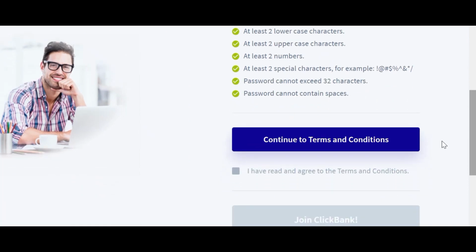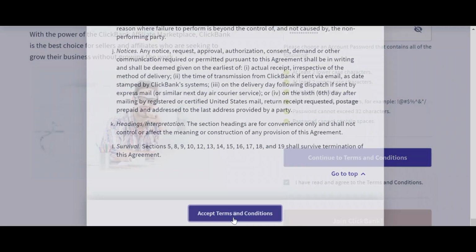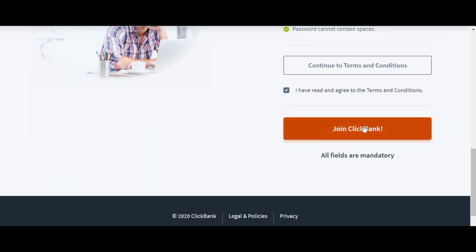Then scroll down to read the terms and conditions. Read them through thoroughly, and at the end, accept by hitting the button. Now you can join ClickBank. It's as easy as that.